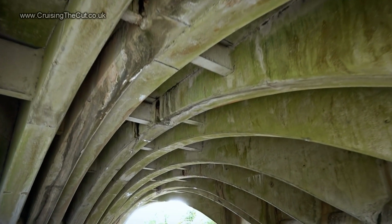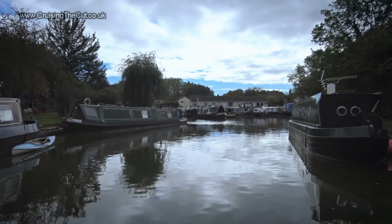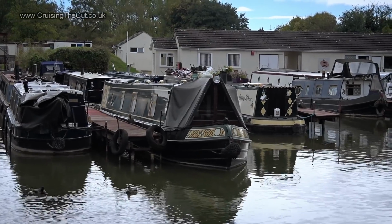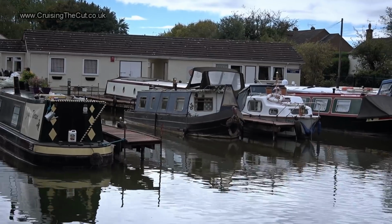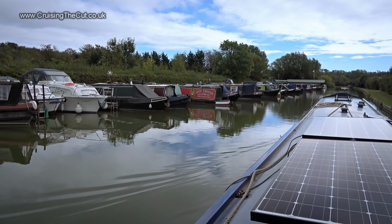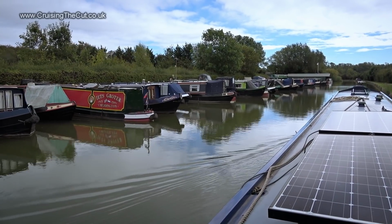Rather artistic concrete on this railway bridge. This is Dunstable and District Boat Club. I've got 2 more locks to go to get to Marsworth. It is past 2 o'clock and I'm wanting my lunch and a cup of tea.